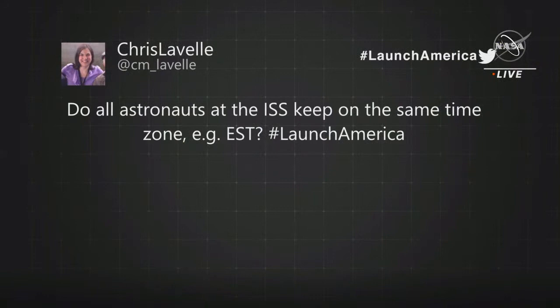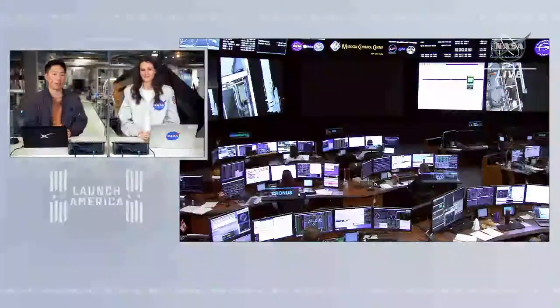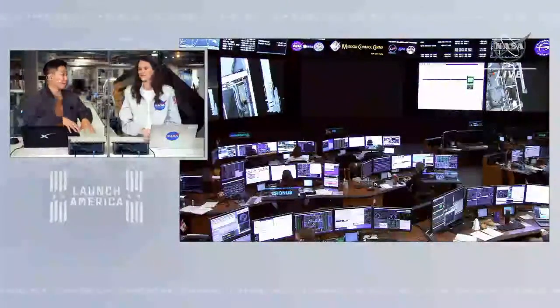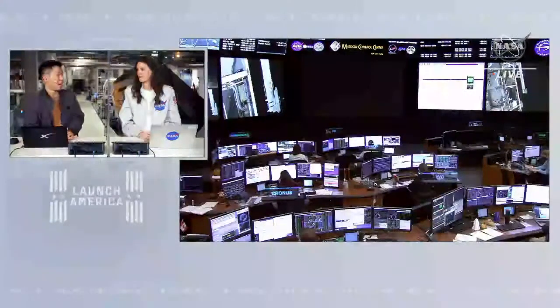Do all astronauts at the ISS keep the same time zone, such as Eastern time zone or Pacific time zone? Yes, they follow Greenwich Mean Time, GMT. That is sort of the nice halfway point between a bunch of different space agencies. So that is the time that they use, and you'll often see us calling out timelines in Pacific time zone because that's where we're at. But we also try to throw in GMT as well to make sure that the international folks and the astronauts also get their timelines correct.